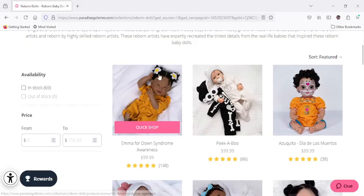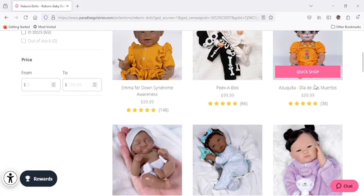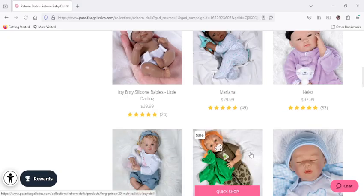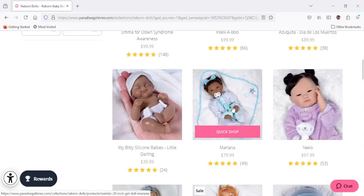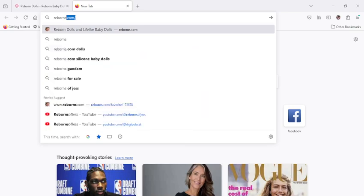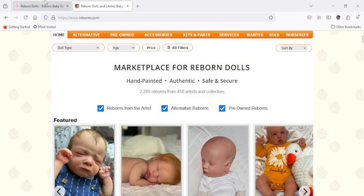But there's an Emma for Down syndrome awareness. They have this little peekaboo doll, and a Mardi Gras doll, and sometimes you can even find these on Facebook Marketplace with a certificate of authenticity. I've heard that they're good for people starting out who really want a Reborn doll but can't afford one of the really expensive artist-made dolls on reborns.com, because this is where I usually get mine. It's where I got my first one, and I'm going to talk about that a little too.